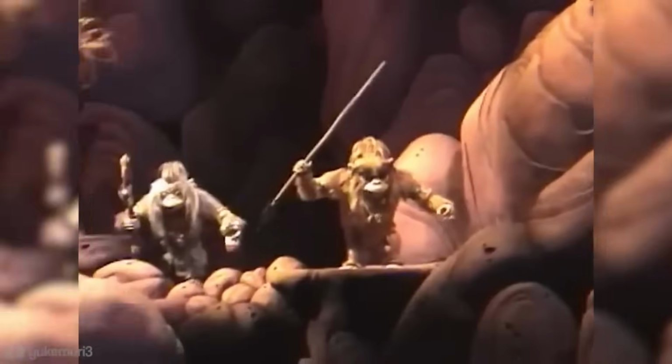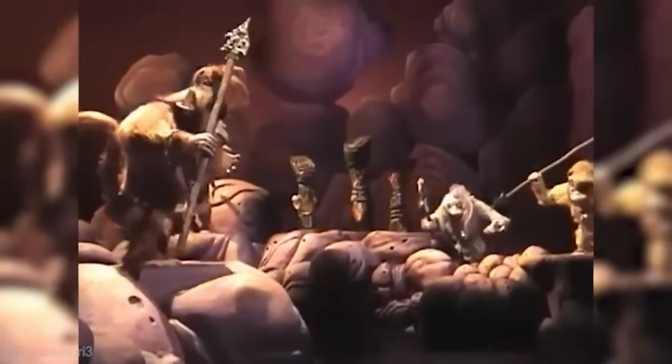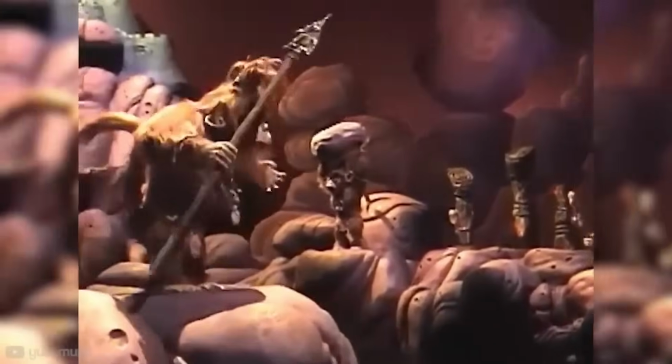Entering a cave, you are first greeted by the audible screeching of monkeys who aren't too happy to see you. Look, I'm just gonna let this part of the ride speak for itself.